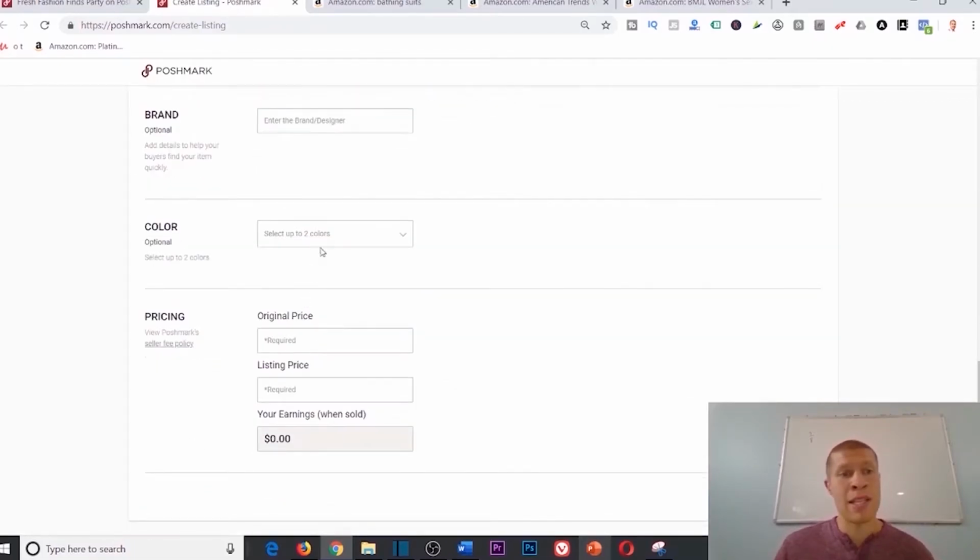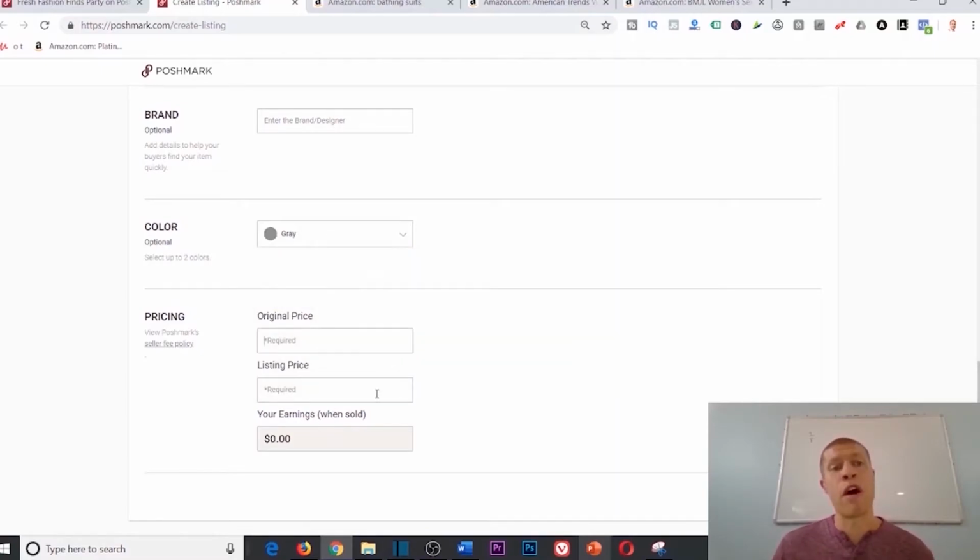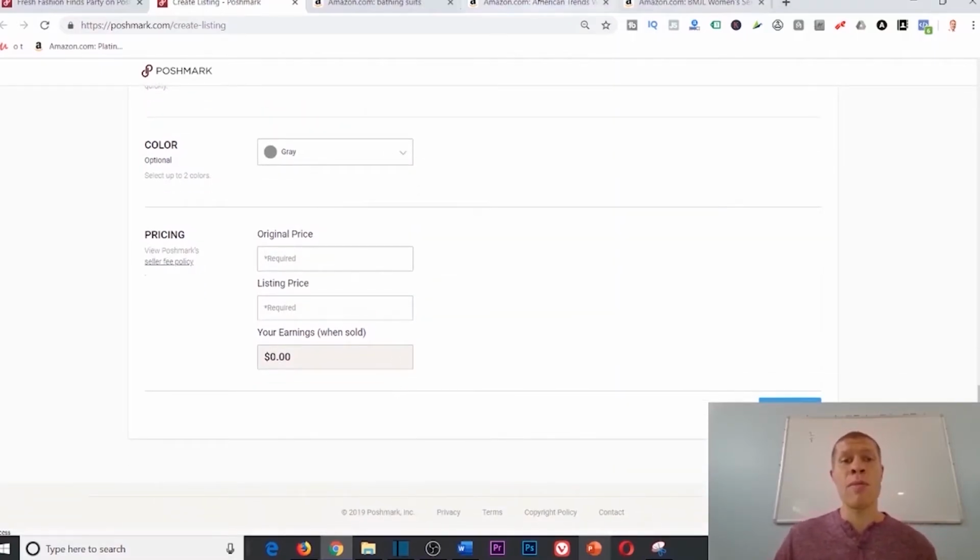And I'm not going to save it as a brand because it's a private label brand, and it is indeed gray. Now the fun part. Now we need to focus on the pricing. So how can we make an upsell in the pricing? Now the great thing about listing products on Poshmark is they're going to tell you exactly what your earnings are if that sells, and they're going to tell you what their cut is.